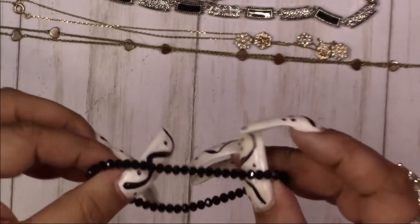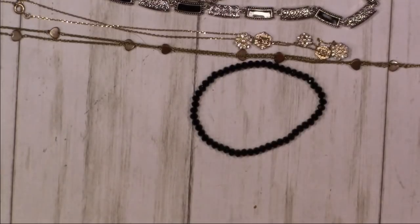And that's it, guys. That's the last of this bag. We will start a new bag soon.